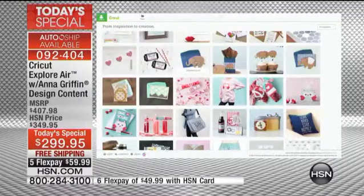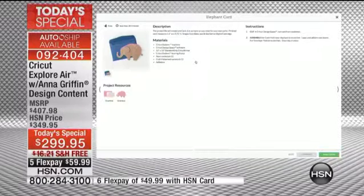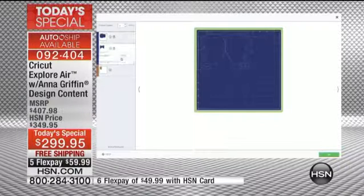Okay, let's just get an Anna Griffin invitation card here. You click these pictures, and now it's going to see, is the little elephant? He's great. He has arrows. It gives you a description of the project that you're going to make, the materials that you're going to need, and at the bottom of the screen, you're going to click Make It Now, and here's the envelope that you're going to need to put the card in. Here's the card.